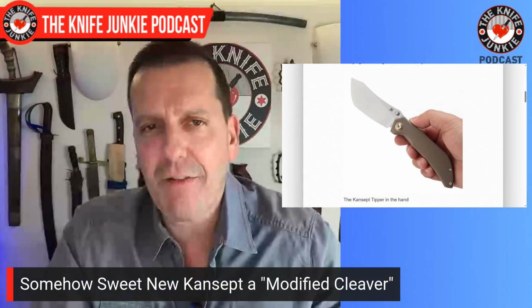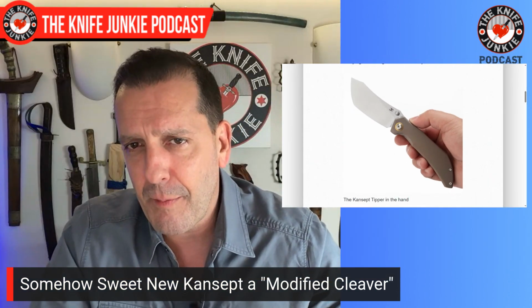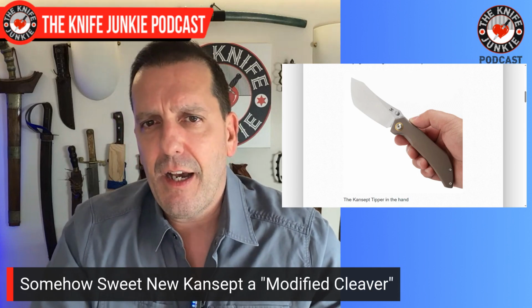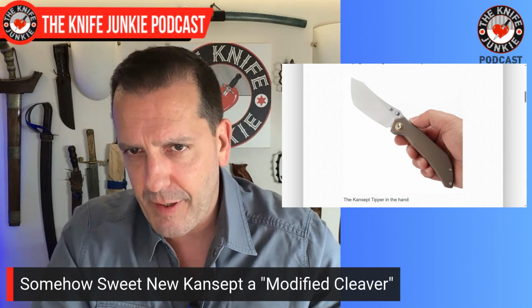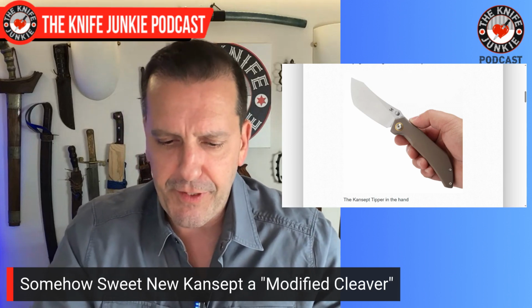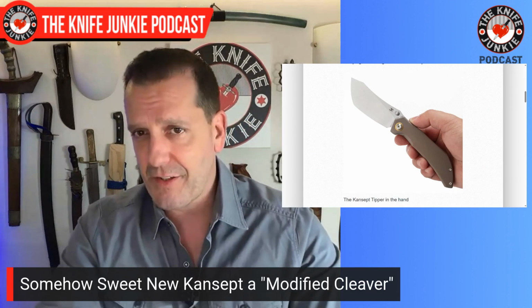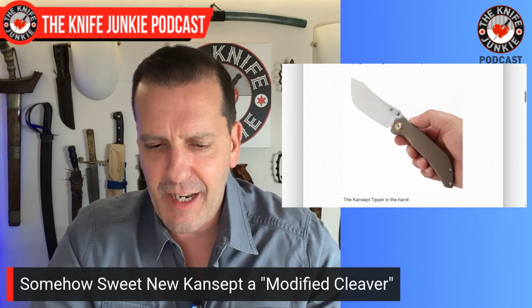I think it's beautiful. I love the slicer grind on it, where the grind rises from the plunge grind and disappears into a full flat grind towards the break of the clip point. A beautiful knife. And Scott Stills of Edgy Blade Works designs and makes some really cool knives. So definitely check that out. Kansept Tipper.